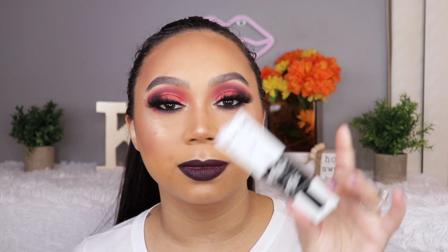I do also really like the Melt Cosmetics liquid liner, but I still think this one is better. The Huda Beauty liner is nice also. This one is still better. Oh, look, speaking of the devil, this is the NYX liquid liner in the shade Blanc, which is white.